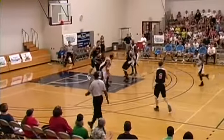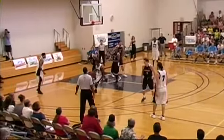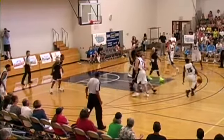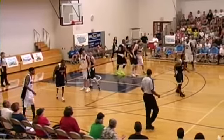82-70 the score. Mo on the hard push. Double team comes at him. He'll lose the second defender. Get it to Drew Reddy. He'll retreat back out sideline left beyond the three-point ring. Work topside now here as Scott comes out defensively.